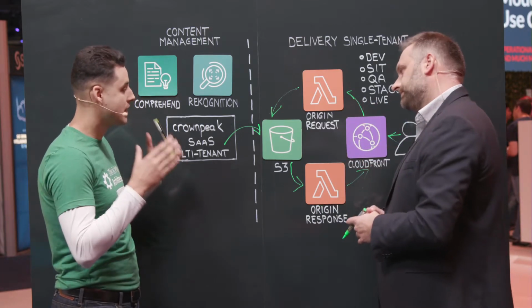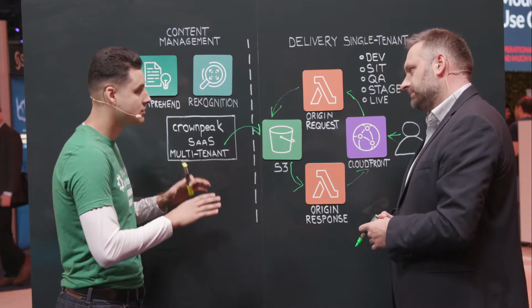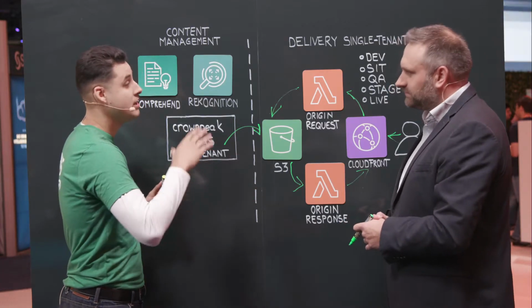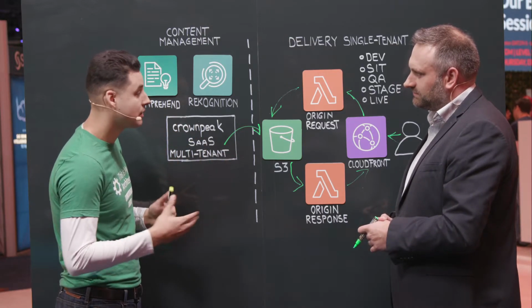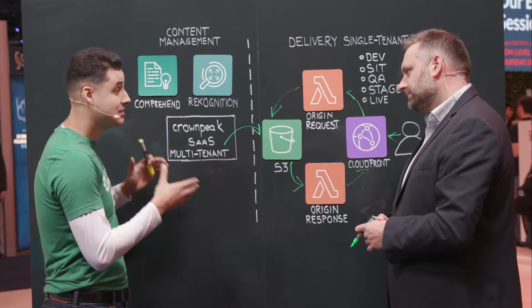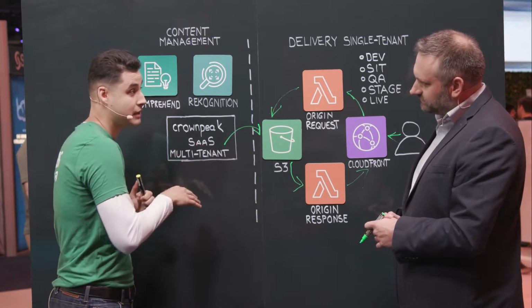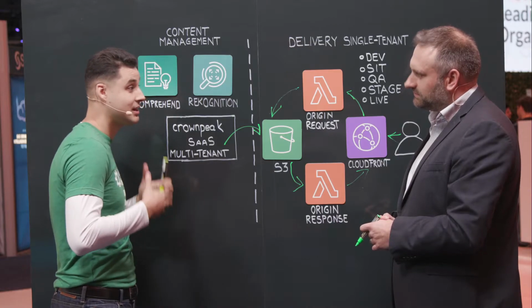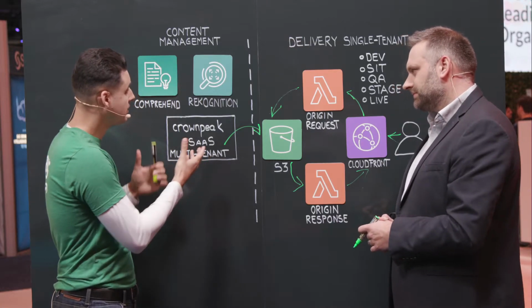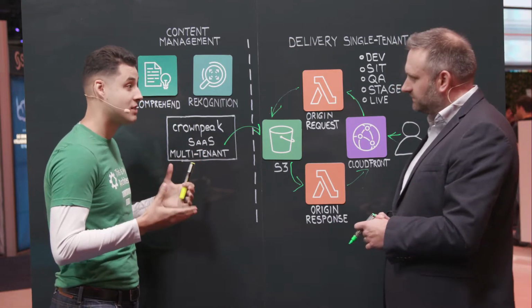Okay, great. So you have this systematic approach of CloudFormation templates as a best practice to roll out different tenants, obviously creating unique buckets for each one of the tenants. Let's talk a little bit about the content management side. So your SaaS platform, what I see here is some pretty cool services in Amazon Comprehend, Amazon Rekognition. Talk to us a little bit about what you're leveraging Amazon Rekognition for.